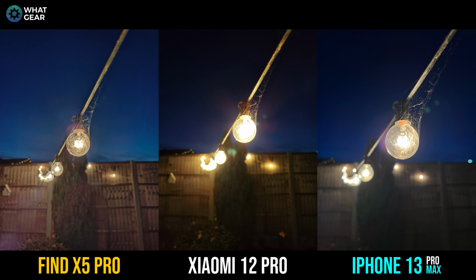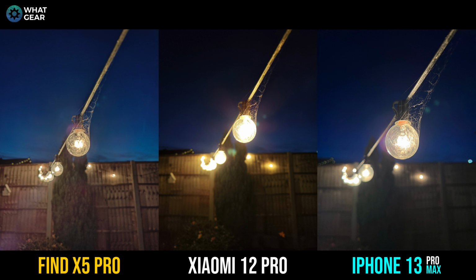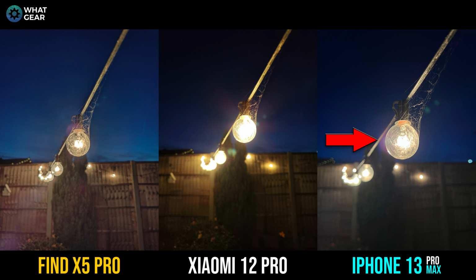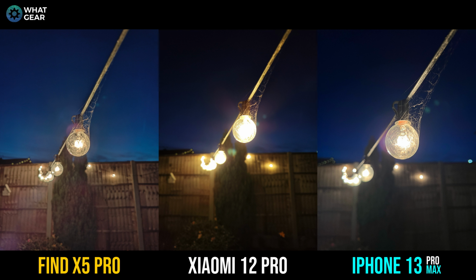And whilst I am impressed with the iPhone photo, I do feel like the Find X5 Pro photo is the winner here. And the Xiaomi really is producing a nice accurate image, because if you stood where I was standing when I took this photo, you wouldn't be able to see the bulb like it appears there. It kind of would look more like what you're seeing on the Xiaomi photo, and the sky was dark. So I would go as far as to say the Xiaomi 12 Pro is the most accurate in this scenario.